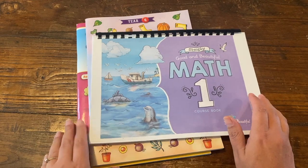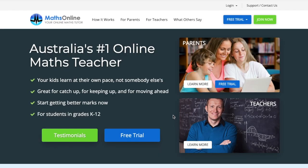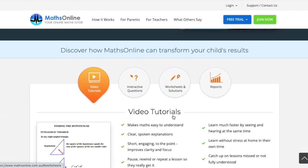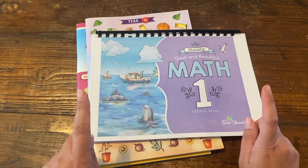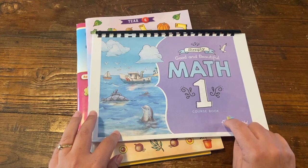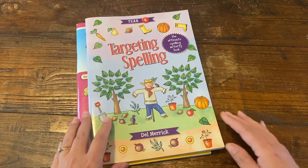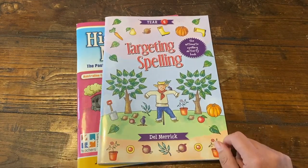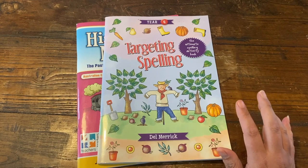And then my older son, who is in grade 8, he actually uses mathonline.com.au, which is an online math program. We've been using that ever since we started homeschooling, and that's a really great program as well. So he uses Math Online, and then the two middle kids use the Good and the Beautiful math. I have added in spelling for my daughter just because I feel like she needs some extra help with spelling, and I feel that spelling was a little bit lacking in the Oceans unit study.